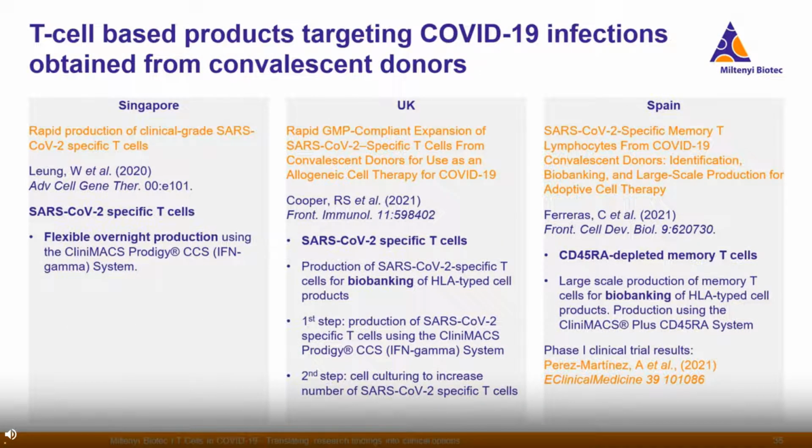Several groups have developed manufacturing processes for cell products from convalescent donors targeting SARS-CoV-2 infections. We present here three publications in which these new developments are described. They are all open access papers. Ling Liang and his co-workers describe a process for flexible and rapid manufacturing of VSTs once a donor is available. This option uses the CliniMACS Cytokine Capture System.